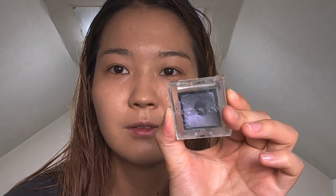Okay, now I think my foundation is set, and then I'm gonna use my eyeshadows. This eyeshadow is Starry Dawn, Addiction Tokyo. I got it as a gift from my friends last year. And so I think almost half is finished already. And I don't have any other eyeshadows. I finished them or I just threw them away because they were so old.